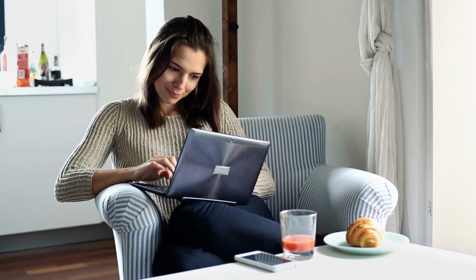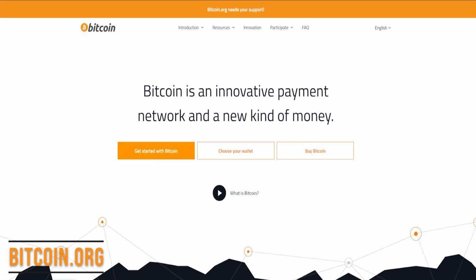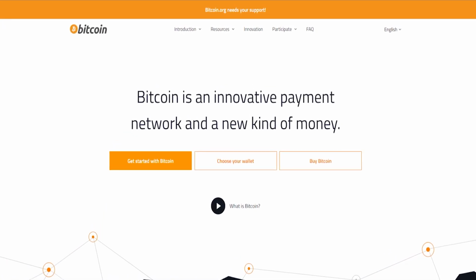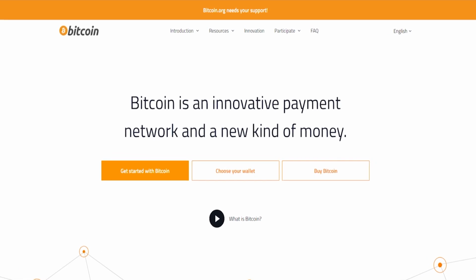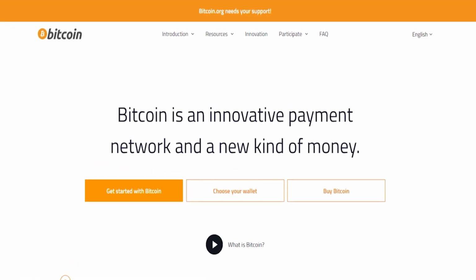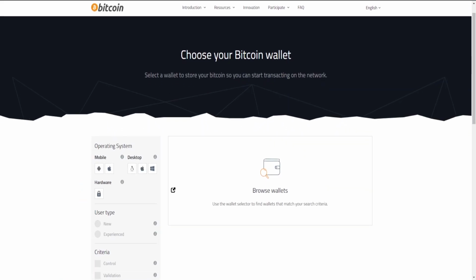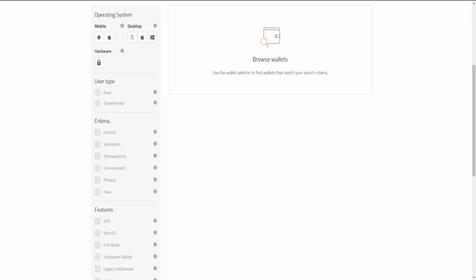The first site that you have to go to is called bitcoin.org. When you get to the site's homepage, you'll see 3 buttons that you can choose from. The reason why we went to the site is to know which wallet is the most suitable for you. To do that, click the middle button that says Choose Your Wallet. Once you click that, you will have to answer a survey that consists of just 4 questions. Answer these questions truthfully so you'll get the best results. Don't worry because the questions are very simple.